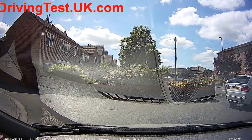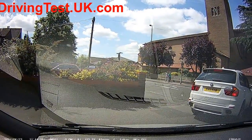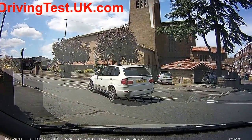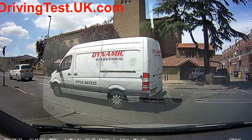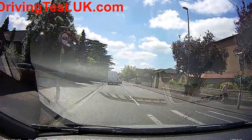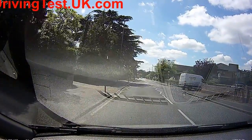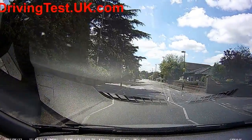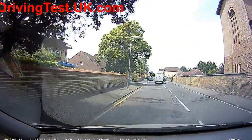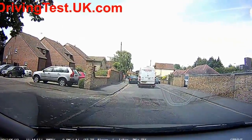The driving examiner has asked Rob to turn left onto the main road and then immediately right. We will now be turning right into Clarendon Road. The driving examiner has asked Rob to stop on the left, ignoring the yellow line.